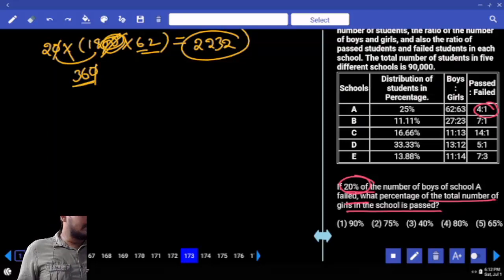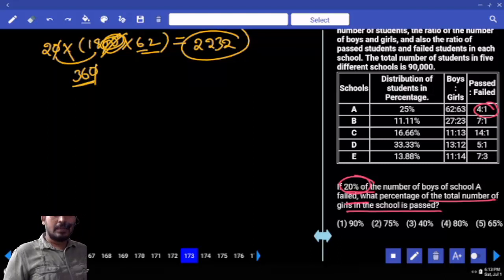2 into 18 means 36 into 62. We are getting 2232. Is it 180 or 1800? 180. 180 into 62. In that, how much percent? 20%. Okay, we are getting 2232. Those are the fail boys.